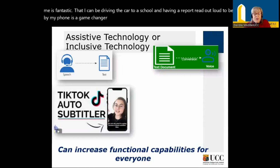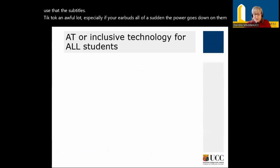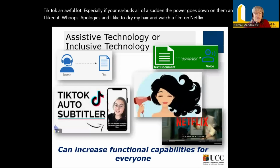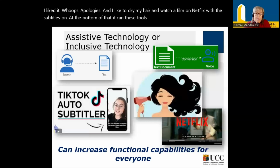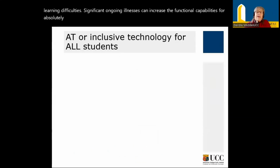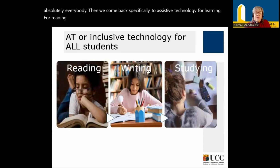I'm sure a lot of you on this call use TikTok, and you know that you use the subtitles in TikTok an awful lot, especially if your earbuds, all of a sudden the power goes down on them. And I like to dry my hair and watch a film on Netflix with the subtitles on at the bottom of that. These tools aimed originally at people with disabilities, learning difficulties, significant ongoing illnesses, can increase the functional capabilities for absolutely everybody. Then we come back specifically to assistive technology for learning, for reading, for writing, for studying.